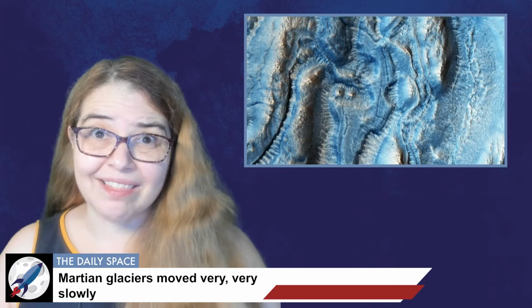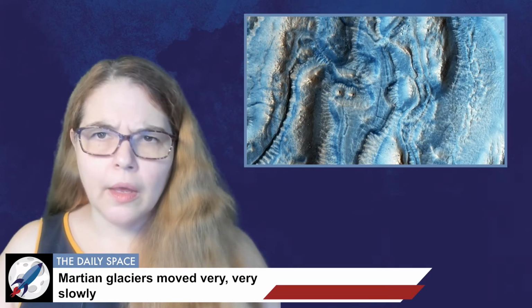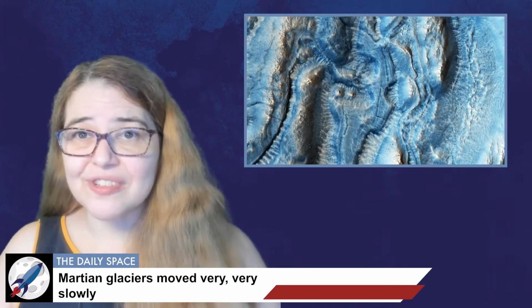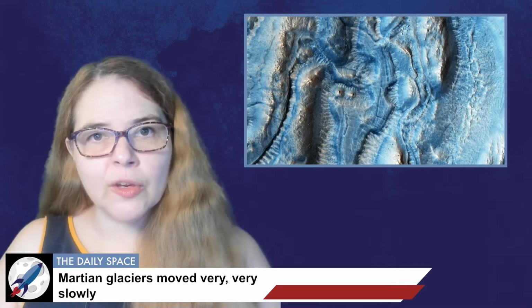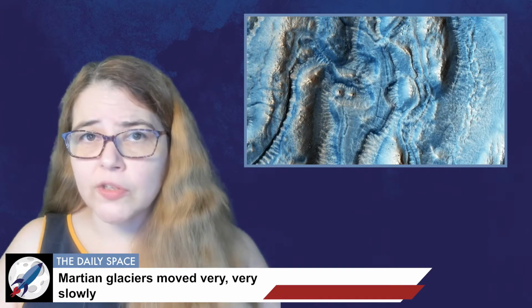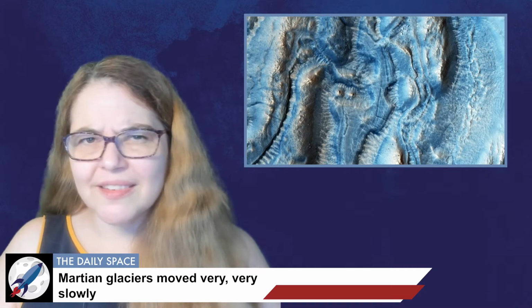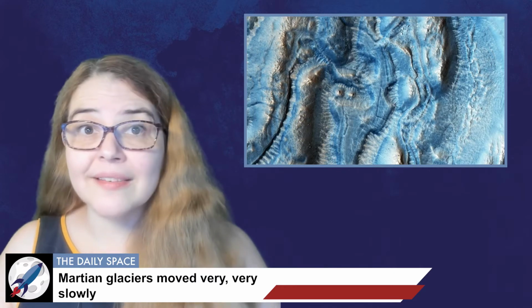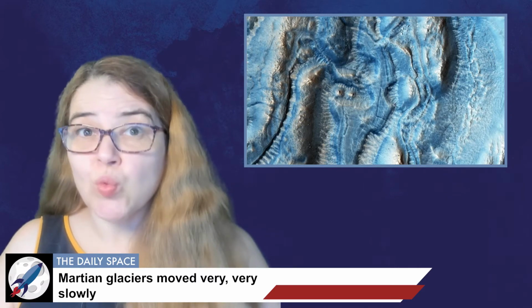Yesterday, we talked a lot about climate change and retreating glaciers here on Earth. But Earth isn't the only planet in our solar system that has had glaciers. Mars did too. And while the cycle of advance and retreat of our glaciers and ice sheets has left the Earth's surface scarred with valleys and fjords, the same is not similarly true for the red planet. That difference has scientists thinking that glaciers on Mars didn't move.